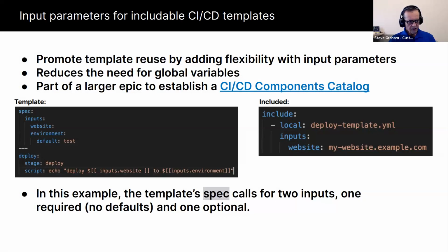Now, we have the ability to create input parameters for includable CI and CD templates. So just be aware of this. This is relatively new. We call it a CI/CD components catalog, but it gives you the ability to create the same types of things of your own. Now, by the way, the classic way of having templates pivot and change their functionality has always been to use project variables. But this gives us a way not to use up variable namespace and be able to do the same types of things. In this example, the template spec calls for two inputs, one required, which has no defaults, and one optional.